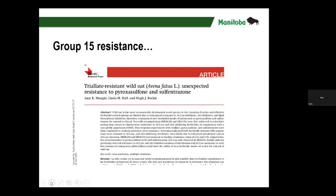Another thing that we need to be aware of is that our group eights, formerly known as group eights, which was our Avadex, that group eight designation doesn't really exist anymore. It's been lumped in with the group 15. So we have to keep that in mind when we're choosing chemicals from different herbicide groups, is that group eight and group 15 are now one group. So there is no more group eight. Avadex is now a group 15. So we need to be aware of that when we are using something like pyroxasulfone for wild oat control, because it is the same group as Avadex.